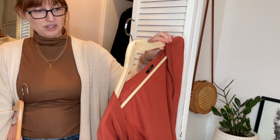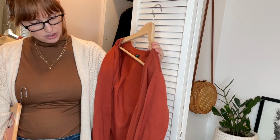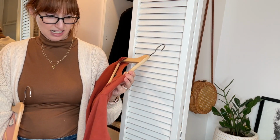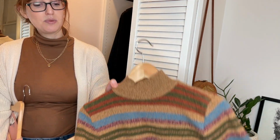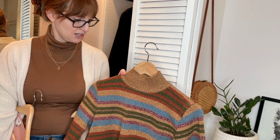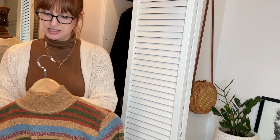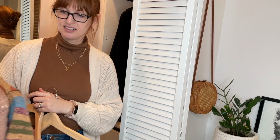This sweater I recently got this summer. It's also J.Crew, but it's really, really thin and I haven't figured out what to wear it with yet. This one you might remember from my fall capsule wardrobe. It is also from Groundhouse. I am really into the turtlenecks, which is crazy. Never thought I would be. But I like the 70s vibe it has, and it's just really easy to wear with a lot of different bottoms.